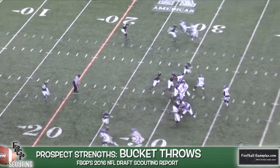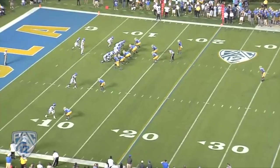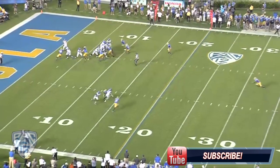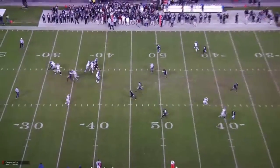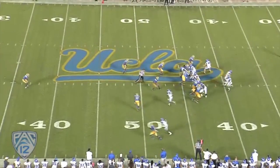I also like Paxton Lynch's ability to make these bucket throws with ease. I think he throws a corner route, those deep over routes, the sail route, maybe even the rail route with ease. He drops it consistently in the bucket each and every time. And what I like about this is the fact that it shows touch. It shows just enough arm to get enough arc on the football. He puts it where the receiver doesn't break stride and is able to make something happen after the catch.